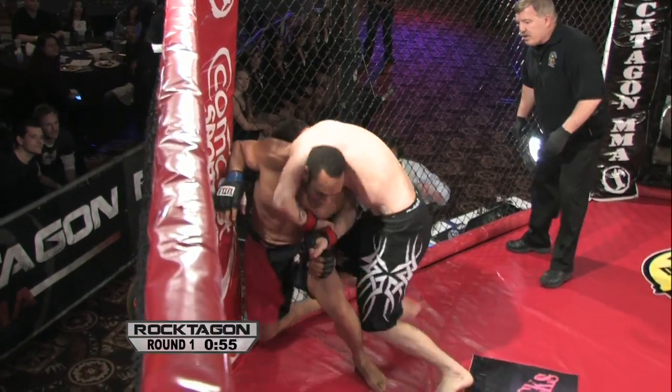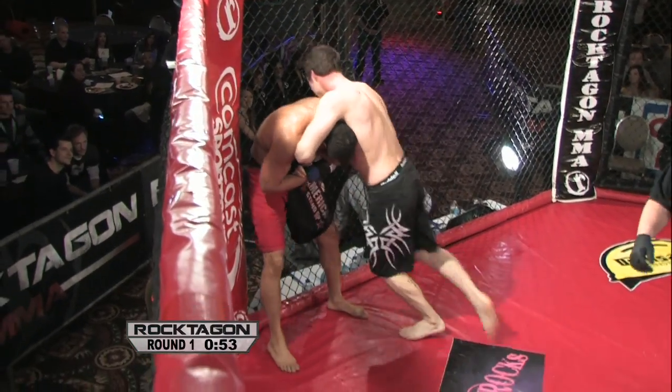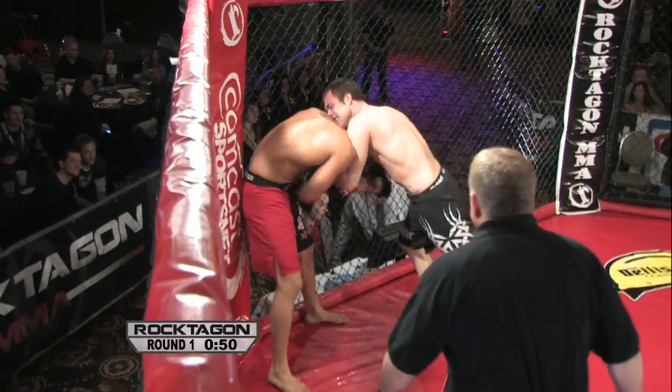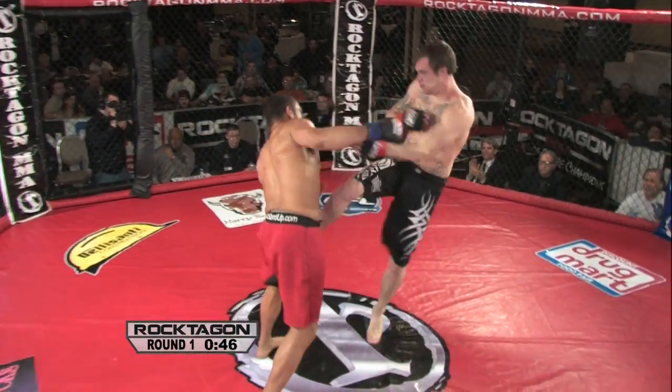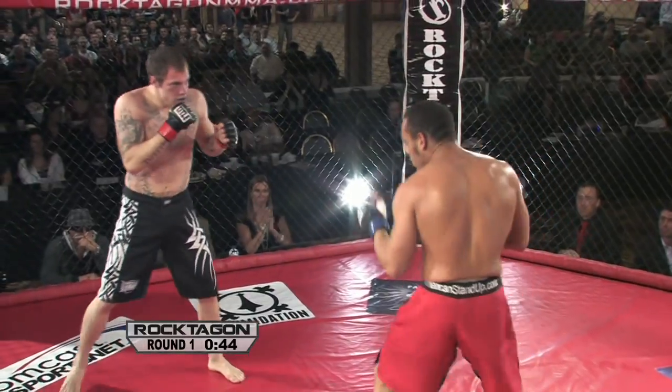Got to watch the knees here in the amateur division, but he's working the leg there. Very good. Knees to the thigh, and those are going to hurt if you make it to the later rounds. It's a Charlie horse. Every time you get hit right in the quad, it is a Charlie horse, and now he just followed up with a nice leg kick.